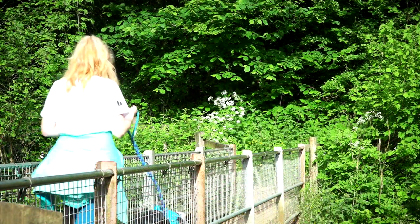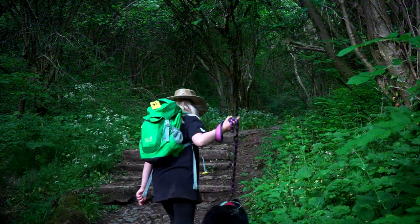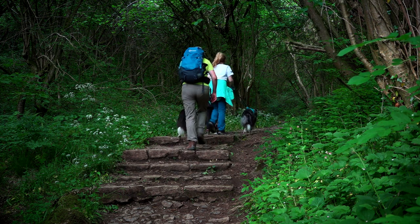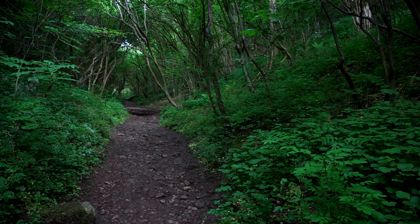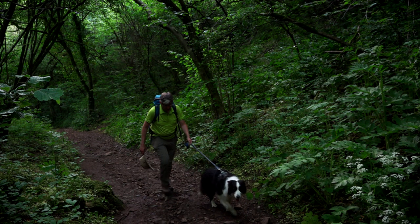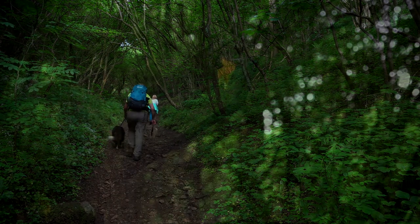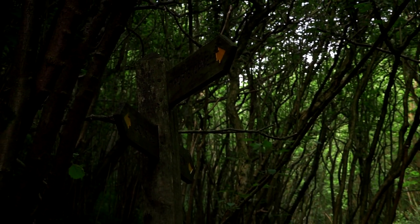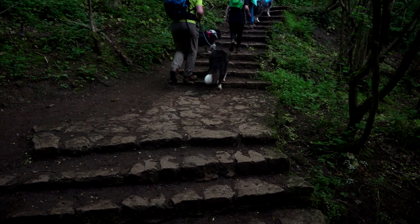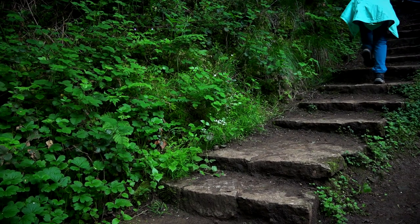Time to cross over that rapid flowing River Manifold again. Thor's Cave is some 250 feet above the trail, so we've got a bit of a climb through these woods to get to it. Now be on the lookout for a finger sign pointing to the right for Thor's Cave. Carry on climbing and you'll soon be here.